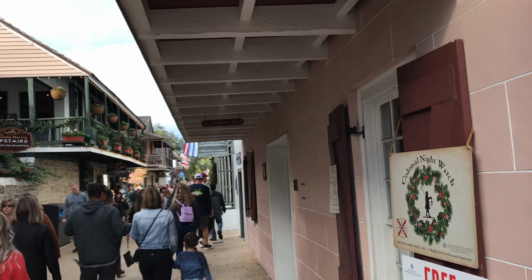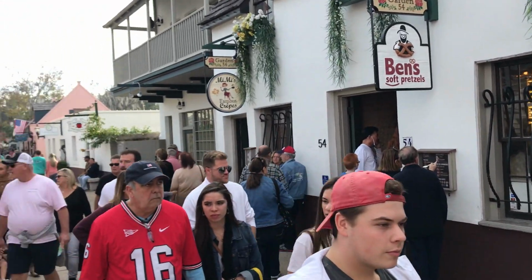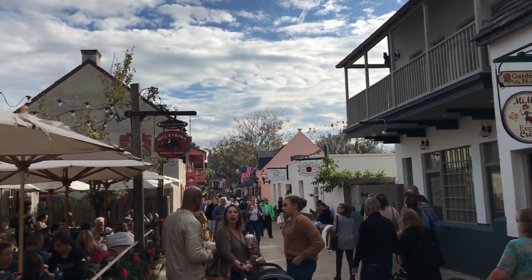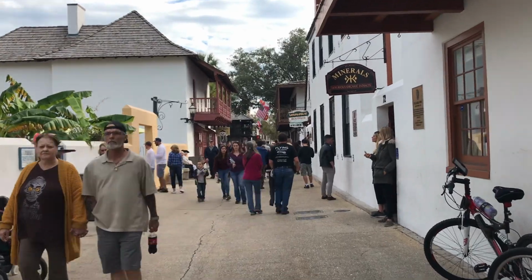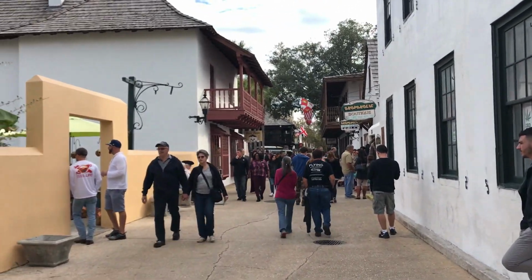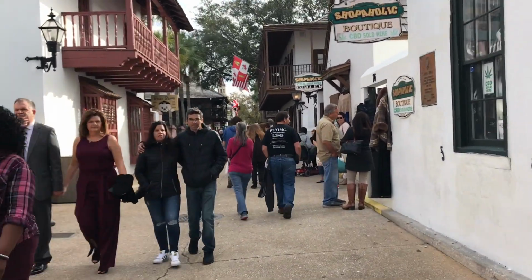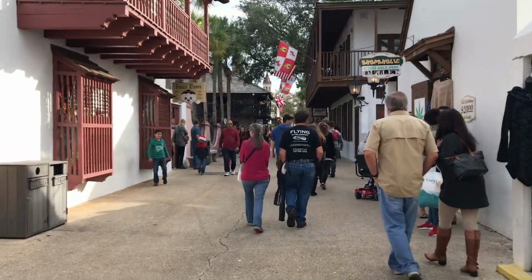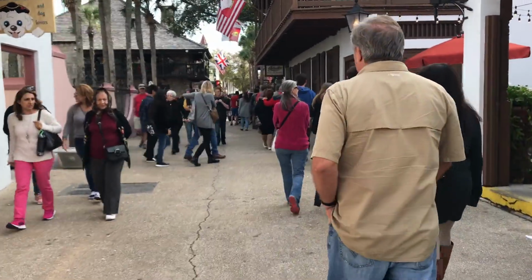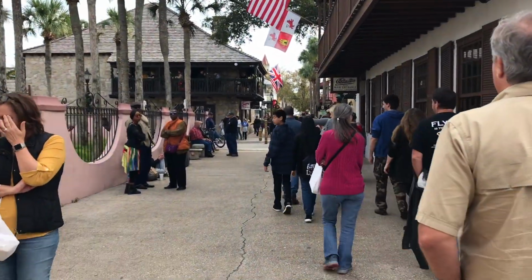Now we're going to walk outside of Colonial Quarters and walk around some of the downtown streets. It's beautiful. This place reminds me of some towns in Spain. A lot of shops, a lot of restaurants, a lot of places to get something to eat, drink, do shopping, and like I mentioned before, a lot of entertainment to be had. The question is, do you want to pay for that entertainment? Just walking around here, which is free, it's a great experience.